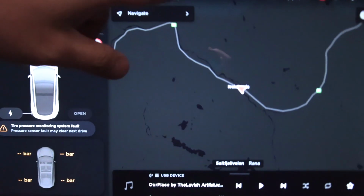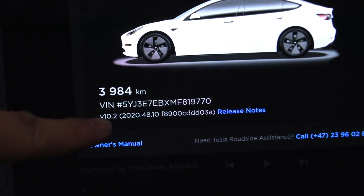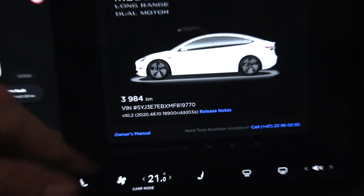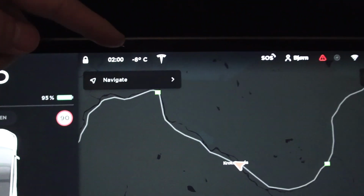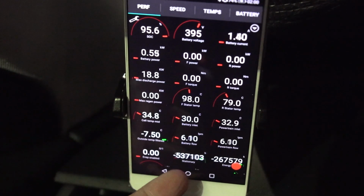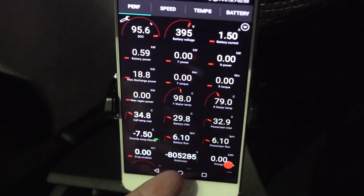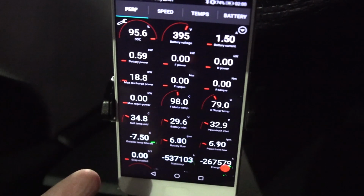I updated it yesterday, and now we're on 2020.48.10, and Tesla might have changed some numbers, and there might have been some offset in the data package. It's -8 now, even better. Actually, this one reports more accurately, -7.5 degrees. Let me see again here. Sometimes you get the accurate number, so we can check in the morning, but at least 95.6%.